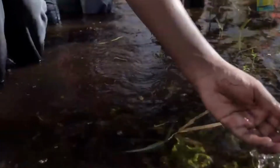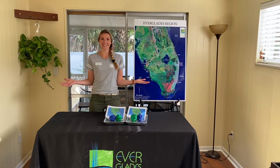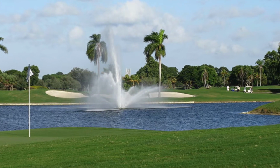Yes. You're using fresh water. Do you know where your water comes from? The Everglades. Correct. Today we are going to be learning about our water supply in South Florida. Where does it come from? Why is it important? Who uses water?